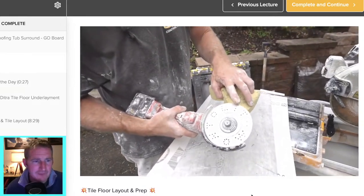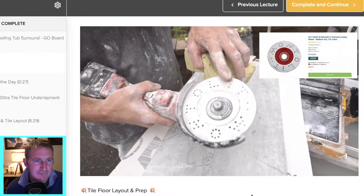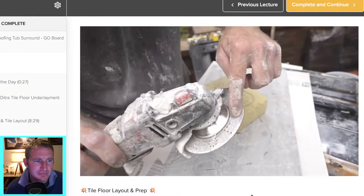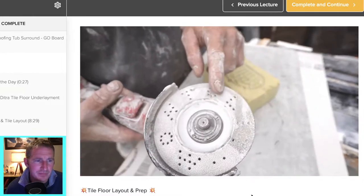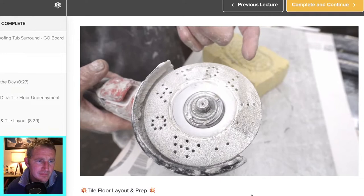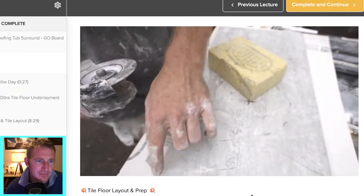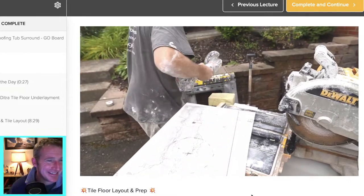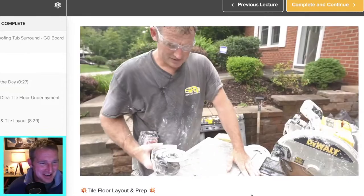Okay, so this is a Montolit STL blade. So this is all diamonds all the way around this whole thing, and this really makes it nice for cutting holes in tile and ceramic. And I got a chip. Spent a lot of time measuring that out, and then that happens.